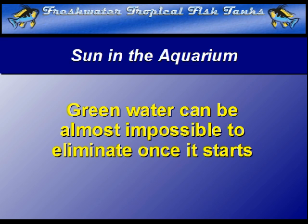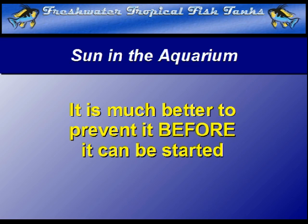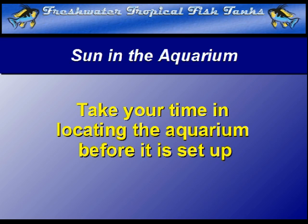Once started, green water in an aquarium is almost impossible to eliminate. It is much better to prevent its occurrence before it has the chance to get started. So, you must be very careful when locating the aquarium right from the beginning. It is much better to move an empty aquarium around than it is to have to tear an established one down and rebuild it somewhere else. Besides the extra work, it is much less stressful on the established inhabitants, fish and bacterial alike.